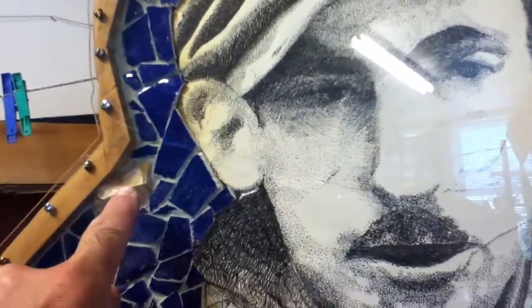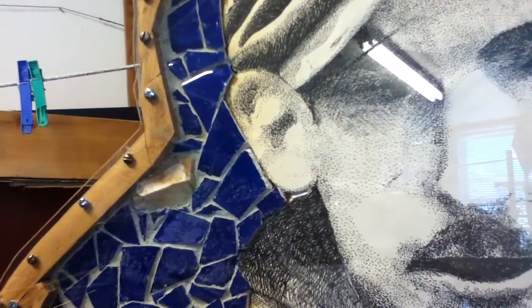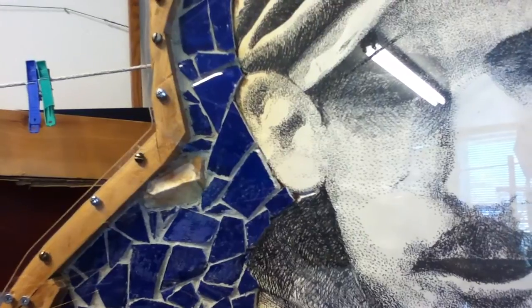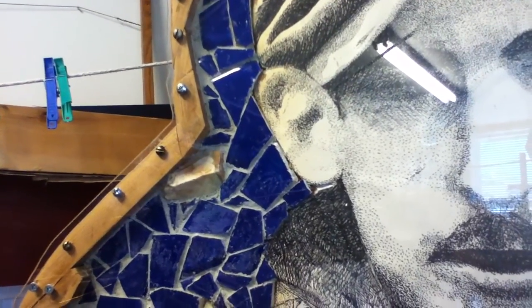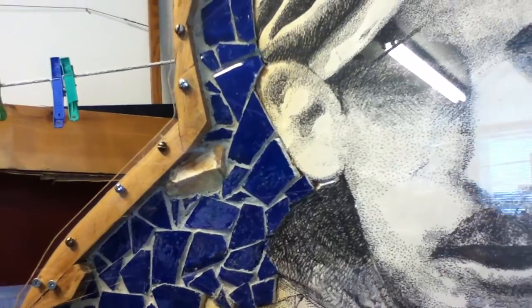There's at least one rock here from the garden of old friends in Stoke-by-Clare, Sudbury, Suffolk in England.